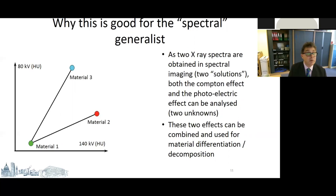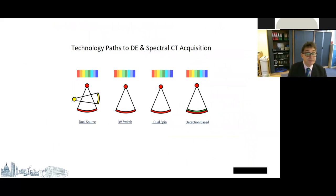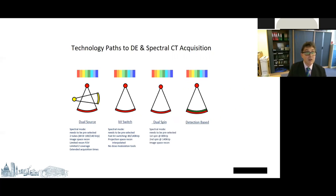There are a few different methods of acquiring dual or spectral imaging. In dual source, there are two tubes and two detectors. One can be set at a lower kV, the second to a higher kV. Alternatively, the tube current can be very rapidly changed between 80 and 120 or 140 kV, the so-called kV switch. The most basic method is scanning the patient twice at different tube potentials and fusing the images. And the fourth solution does not involve varying the tube output, but is detector-based.